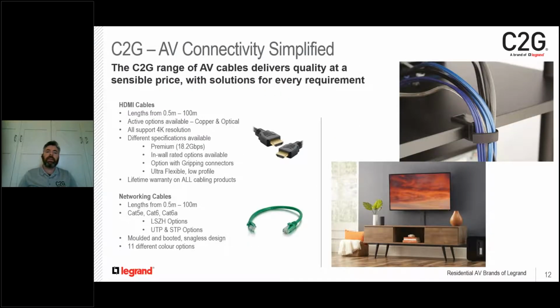So in terms of our connectivity proposition, it's fairly straightforward. We talk about connectivity simplified, or simplified connectivity as a brand. Again, we focus on the fact that it delivers quality at a sensible price and solutions for every requirement, but it really does. Two of the main connections, or the two biggest global connections at the moment, are HDMI and Ethernet, or category cables, which is probably no surprise. So the biggest range within our cabling offering is our HDMI and networking cables.